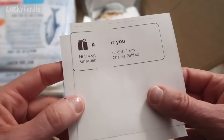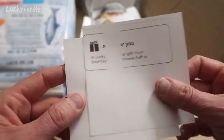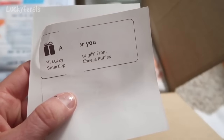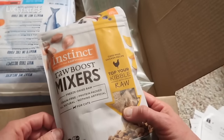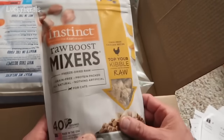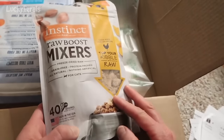This says, hi, Lucky, something, your gift from Smarty Plum and Cheese Puff. Thank you so much, Smarty Plum and Cheese Puff. See how Amazon printed that? They should do better. We have Instinct Raw Boost Mixers. These are freeze-dried raw chicken. The cats love these. I was just giving some to the cats yesterday. Sometimes I give it to them as treats.